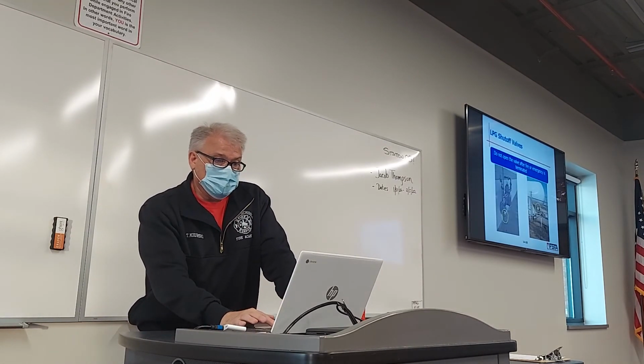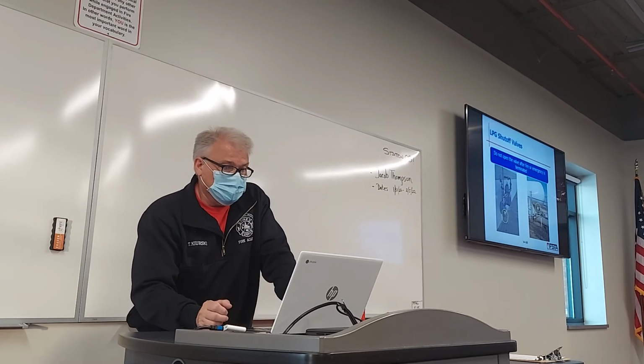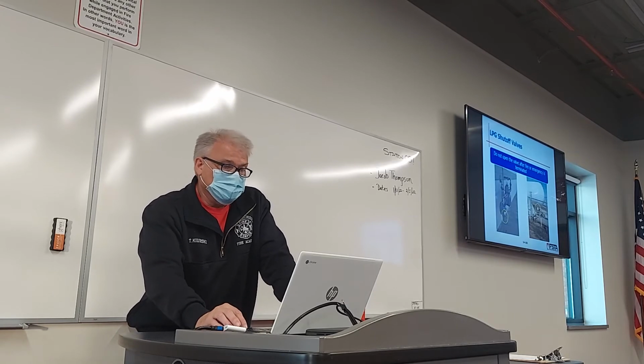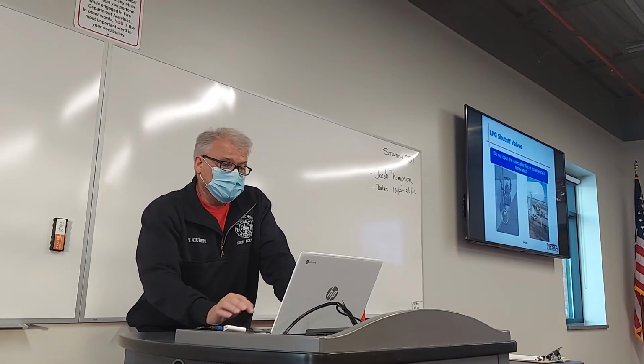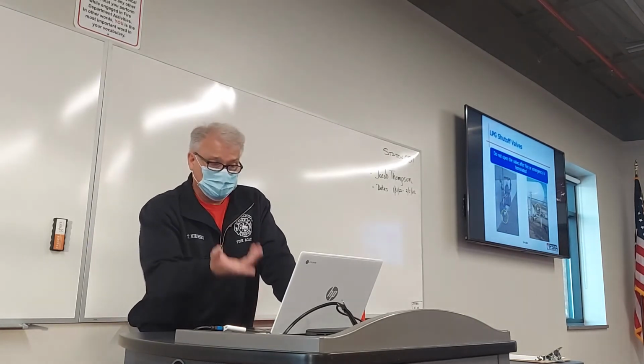LPG shutoffs. Don't open the valve after the emergency is over. Keep it closed if you shut it off. But there is one, and there is another one. You'll start to pick those up. And many times people on site will be able to tell you where these are. They work there. They know them.